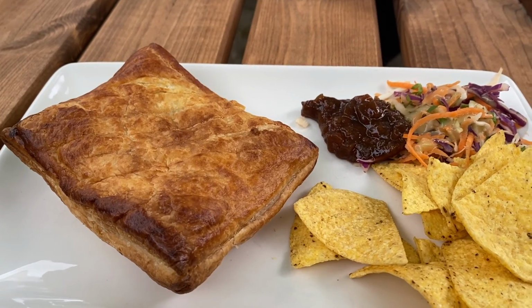Just had our lunch here at Tea on the Green at Bolton Abbey. Really nice, £3.95 for a Cornish pasty with a nice chutney and salad. Really good, really nice atmosphere. You can sit inside or outside. Highly recommended. So that was our half day at Bolton Abbey.